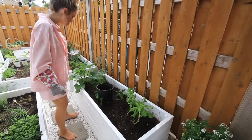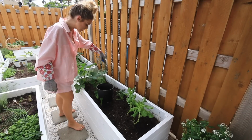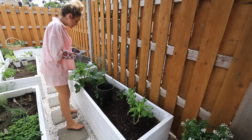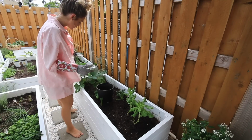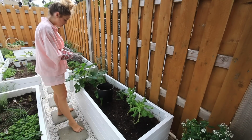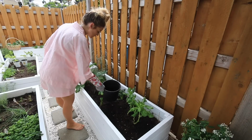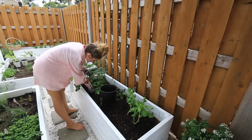The next thing we're going to do is unfortunately get rid of these 3 zucchini plants. It's just too small of an area. They also have white flies. It's a real problem. This one's thriving, so I'm going to keep this one, but get rid of these 3. Unfortunately, they're not doing well. It's kind of sad, but.